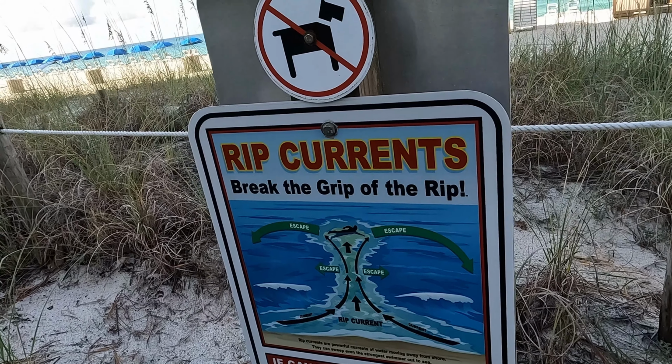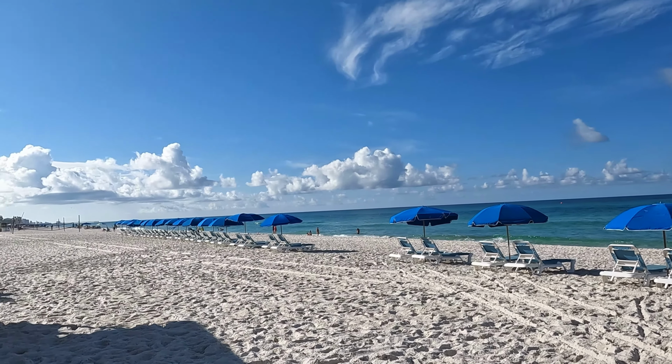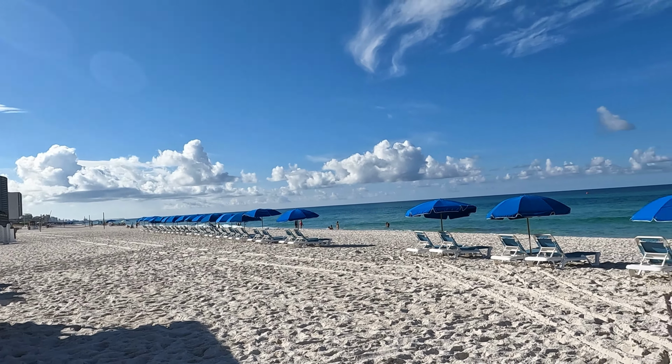Look at that view. Isn't that amazing? To the west, the city pier and Pier Park. To the east, the county pier.